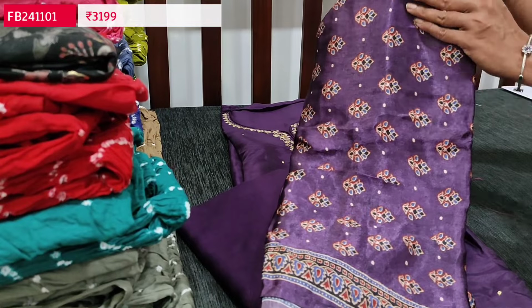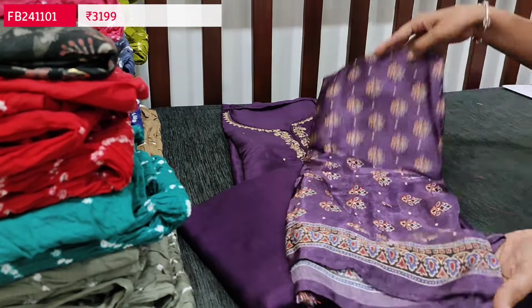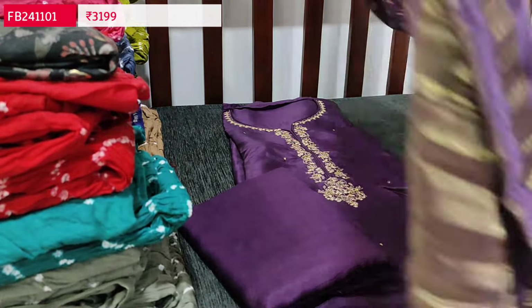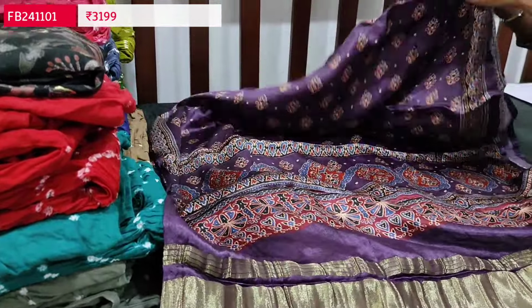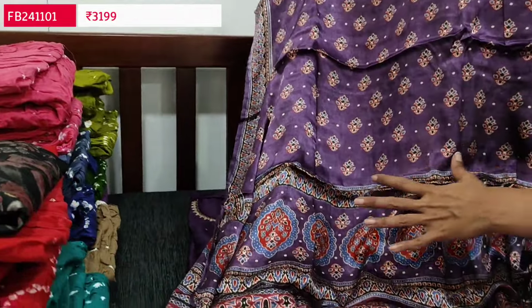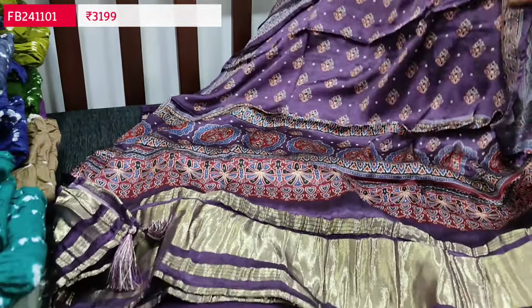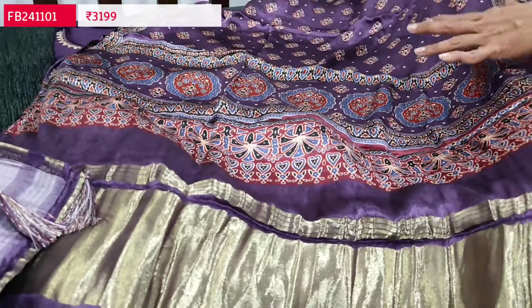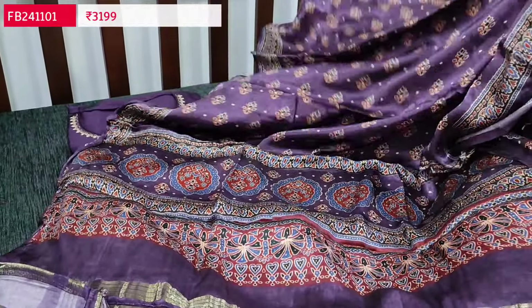Satin feel like material, super soft, premium quality. It's a pure gajji silk with ajrak prints. You can see the richness of the fabric. So shiny, soft, smooth in texture with traditional ajrak design, and we have a rich gold tissue pallu. Super soft and silky, single color concept, and we have limited stocks in this.